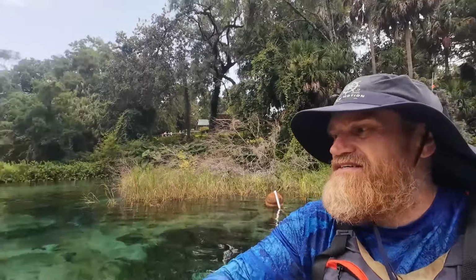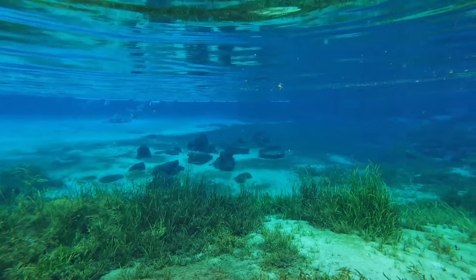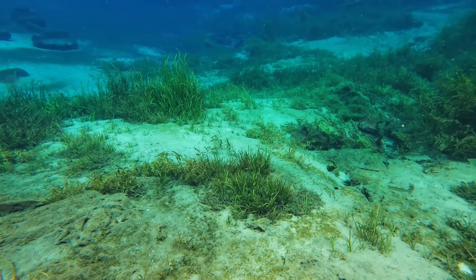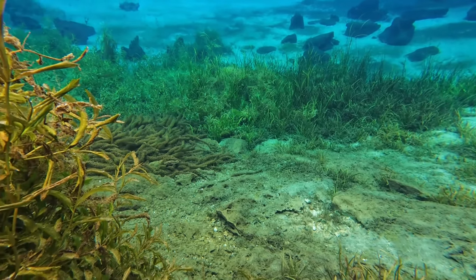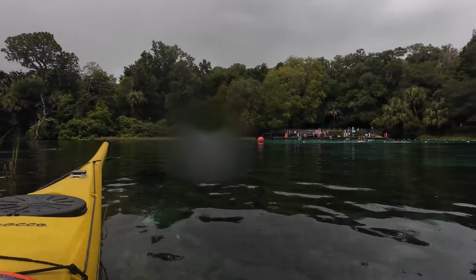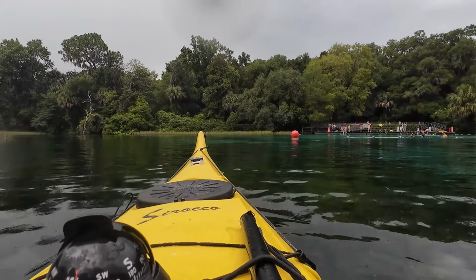The water's crystal clear and beautiful. I've heard people say that Rainbow Springs has the clearest water in all of Florida, and man, it is crystal clear right at the head springs here. But some quick facts on this. Rainbow Springs has the 4th highest outflow rate of all the Florida springs, and it's pumping 485 million gallons of water per day. And that is all crystal clear, awesome water.